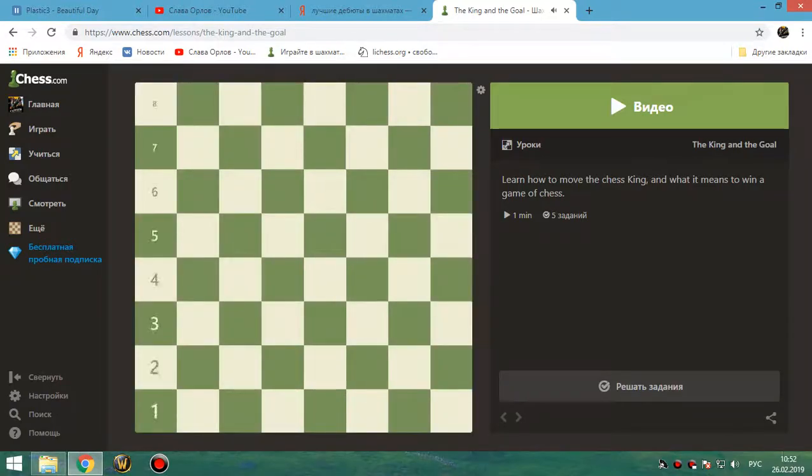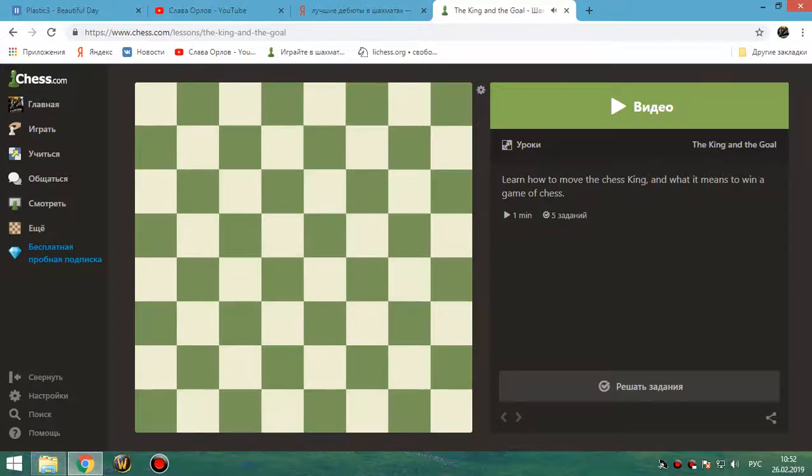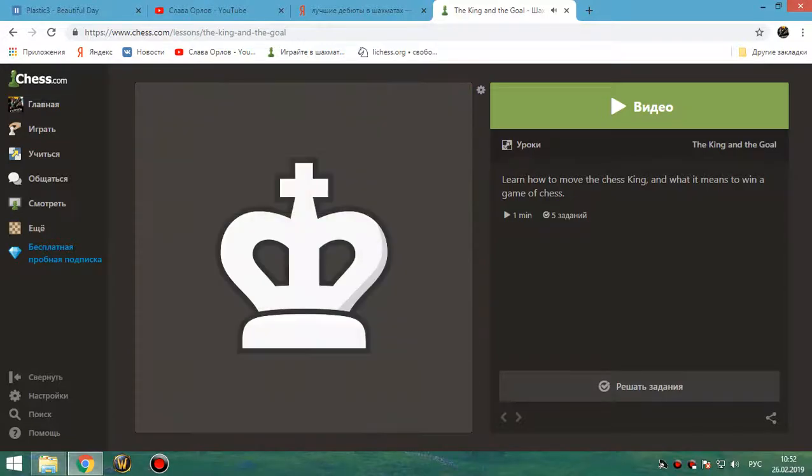Chess is played on an 8x8 board with 64 squares and 32 pieces, and the game is all about checkmating the king. Once the king is in checkmate, which we'll explain later, then the game is over. So to start, let's meet the king.